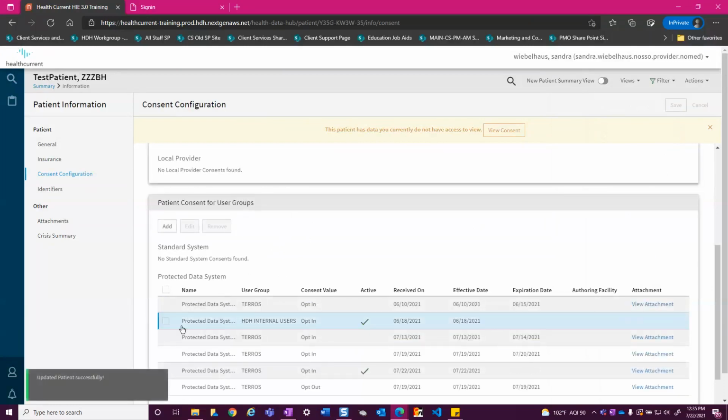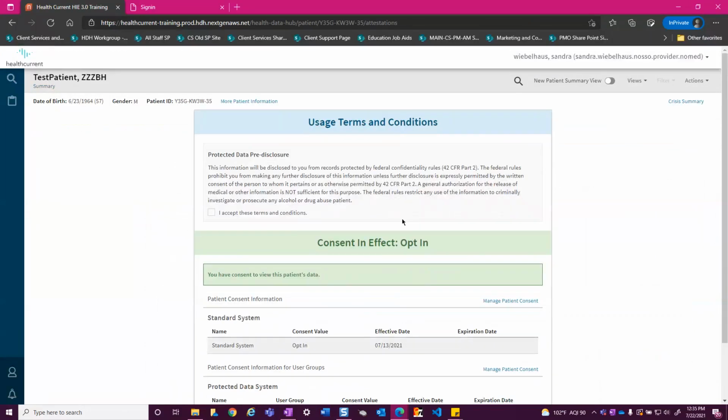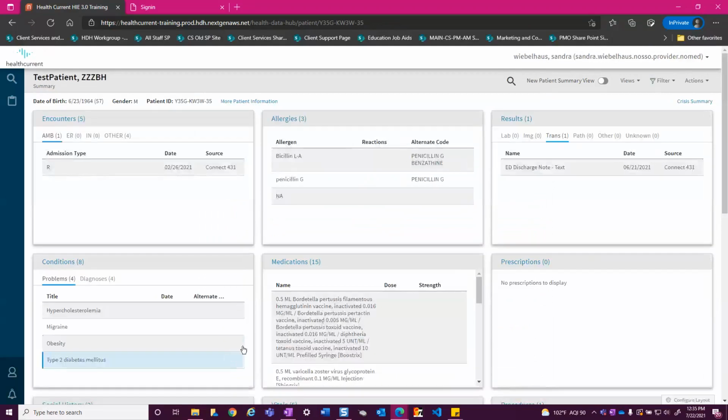All right, I'm ready to go. I get a little pop-up that says I've updated this patient successfully. I'm going to go back to my summary page. And I still have to manage a few things. I have to manage the fact that it says that I'm accessing protected data and that I understand the 42 CFR rules and I do accept these terms. That's the only way I'll still get to the data. So I'm going to go ahead and click there. And the only thing I have to do now is go ahead and hit continue. And this will now give me access to any protected data that's out here. And here we go.